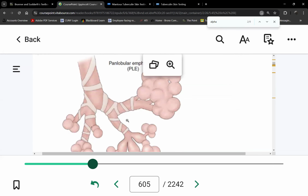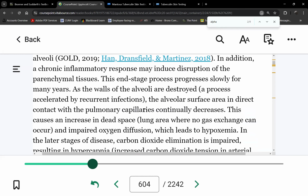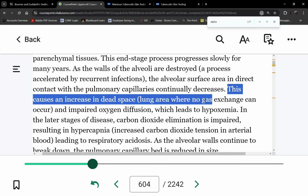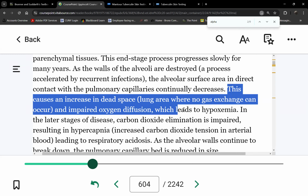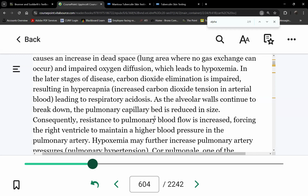Okay, so what is the effect if your lungs look like this now? So go back here in the paragraph. There are consequences when this happens. Not only do you have problems with gas exchange, this can cause an increase in dead space. The dead space is like that snorkel idea. It's lung area where there's no gas exchange. We call that dead space because yes, there's space, but no gas exchange occurs. It's just occupying space in your lung, but not doing any gas exchange. So therefore, it will impair oxygen diffusion, and the patient becomes hypoxemic. Okay. And then later, you have cardiac problems as a result.